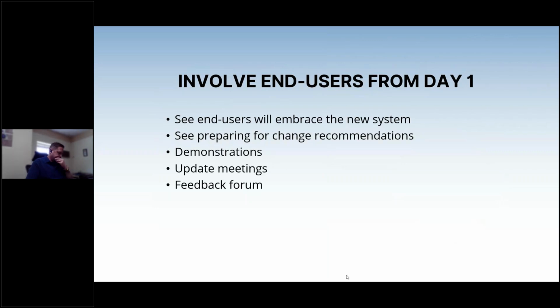And what we found, like with my experience with the law offices in Los Angeles, if we don't involve end users and allow them to provide feedback, the way the system works in day-to-day data entry usage may be much different than the way the director or a manager envisioned it. And so to get those processes accurately, we want the end users' feedback from day one.